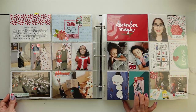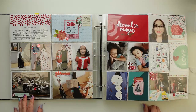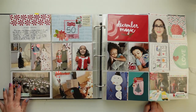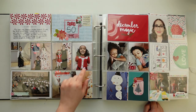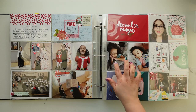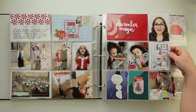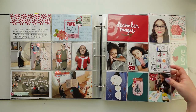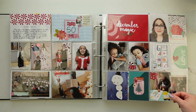This is from Pretty Little Studio, and I think it's a mix of different collections. She had a concert. Again, she was practicing. This was the day of the concert. More sleeping pictures. This is something that she did at school. And Layla was drawing a bunch of Kirbys.